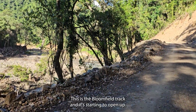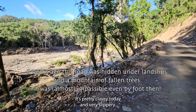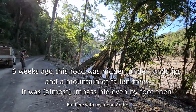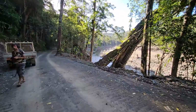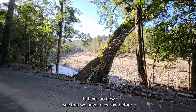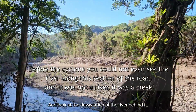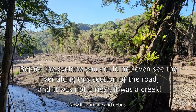Bloomfield Track, and it's starting to open up. You can actually drive a fair way now. It's pretty clayey today and very slippery. This is the river wide open. Up here with my friend Andre. It's his first time up since the devastation of Tropical Cyclone Jasper, and we're just admiring this stunning tree that we can now see that we never ever saw before. And look at the devastation of the river behind it. So that was all trees before, and now it's carnage and debris.